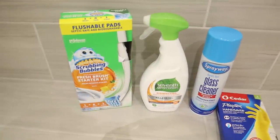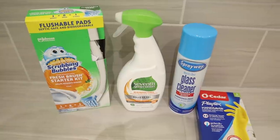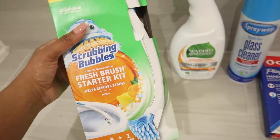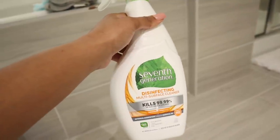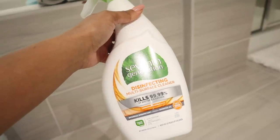So I thought if I would go into Walmart, I would find a bunch of stuff, but they were so low in stock there. But I managed to pick up just a few things. The first thing is the Scrubbing Bubbles starter kit for the toilet. Apparently the refills are flushable, so we'll see how this works out. I found this 7th Generation disinfecting multi-surface spray. Can't wait to try this out, see how it smells, see if it's annoying, or if it's streaky. I will let you guys know all of that.